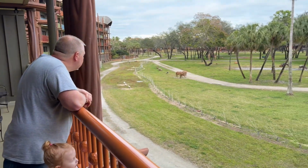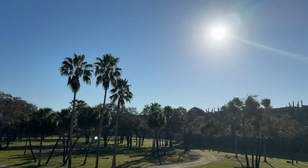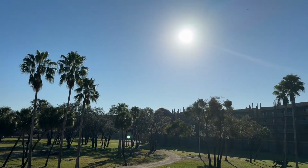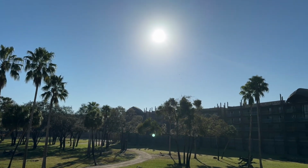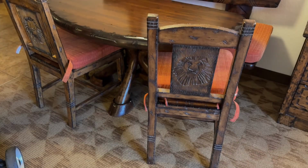With the exception of some of the birds, I believe it was the cranes, the animals will not pass that little barrier that you see there. They have it hidden. It's Disney. These details matter. But the larger animals cannot come up really close, which is fine. You don't need them to. You can see them perfectly.